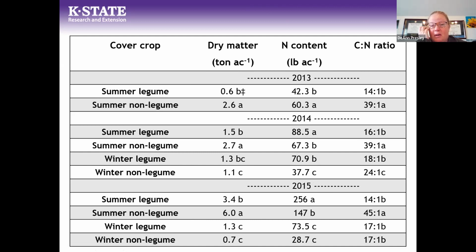And so how many pounds per acre? So the summer legume, this is the nitrogen content of the biomass itself: 42 pounds for the summer legume, 88 pounds in 2014 for the summer legume. And again, now I want to take it down to 2015, so the highest biomass producing year of these 3 years that are being shown. The summer legume had 256 pounds of nitrogen content, and that's in its own tissue.